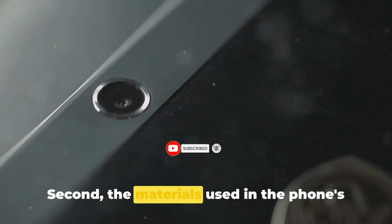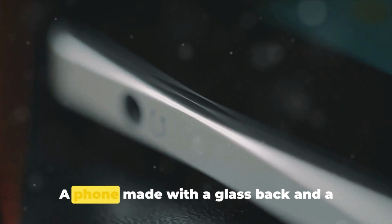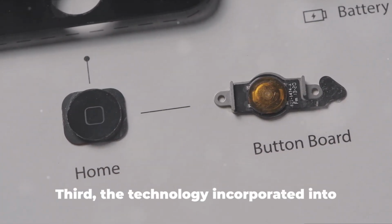Second, the materials used in the phone's construction can dramatically affect the price. A phone made with a glass back and a metal frame is likely to cost more than one made with plastic, simply because these materials are more expensive to source and work with.